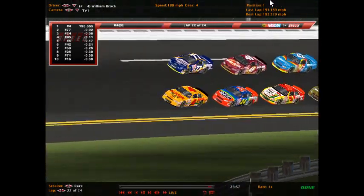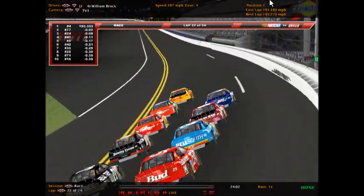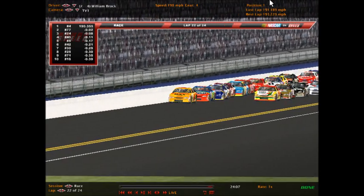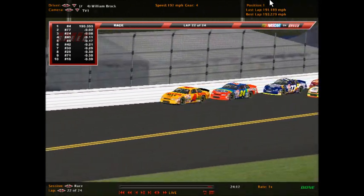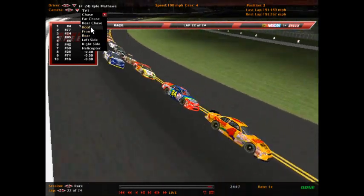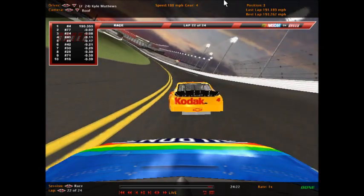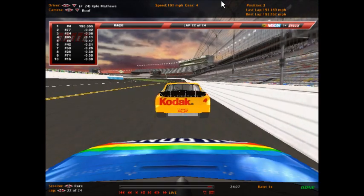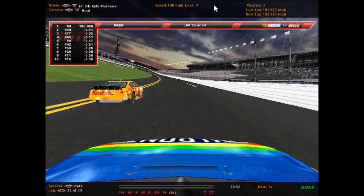William Brock, car number 4, out in front. Don't pencil in your winner yet in this Gatorade duel here. It's going to be quite a show in these last few laps. On board, Kyle Matthews' car number 24. He's at the high side now. He gets pushed up to the high side now. 2 laps to go.